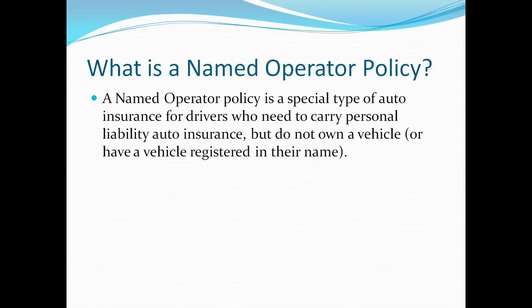A named operator policy is simply a special type of auto insurance for drivers who need to carry personal liability auto insurance, but they do not own a vehicle.